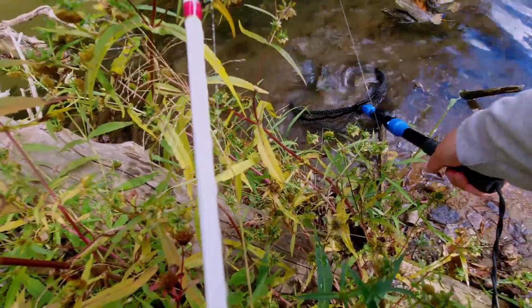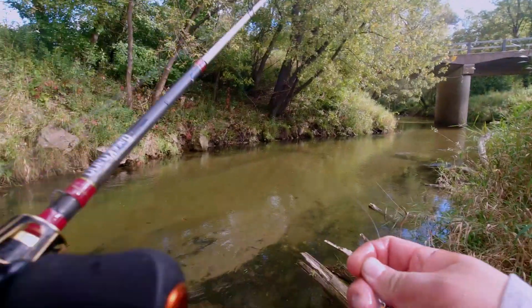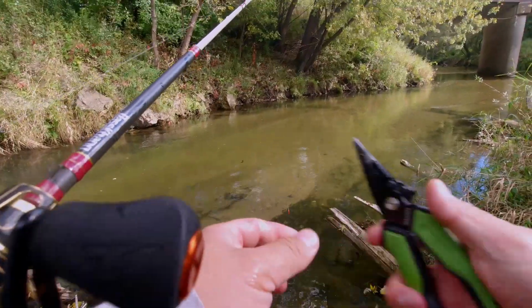Hold on. Hold on. Yep. They're just stacked here. Catch them. Release them. Let them grow.